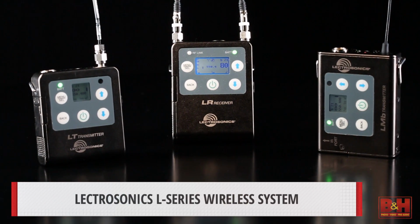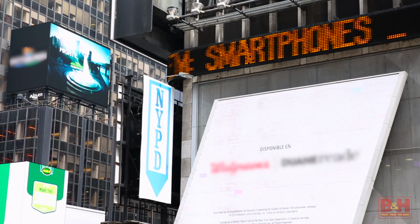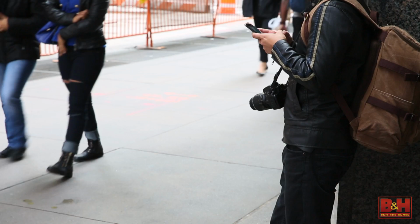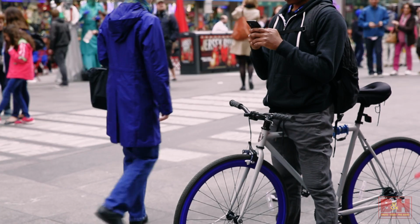We wanted to see if Lectrosonics' digital hybrid wireless technology can deliver crisp, clean, and interference-free audio even in a busy UHF environment like this, with all kinds of wireless activity, cell phones, Bluetooth, TV signals, and who knows what else going on around us.